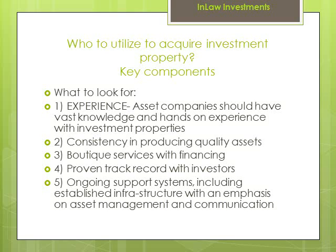Number two, consistency in producing quality assets. The best companies have a cookie cutter process. We're going to cover that and how you can see the interiors of our homes here shortly. Number three, you want boutique services that also include the purchase aspects as well as financing. Number four, we want a proven track record with investors. And five, we need to have an ongoing support system, including established infrastructure with an emphasis on asset management and communication.